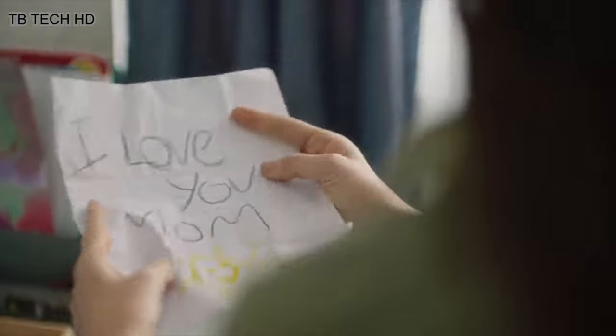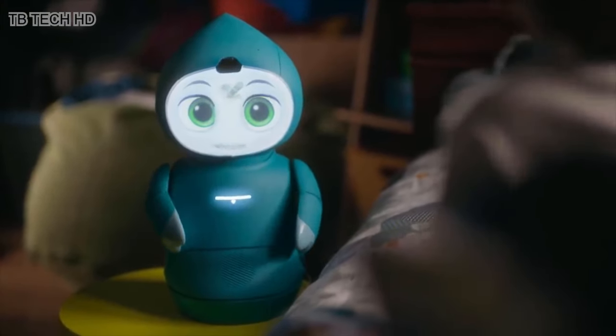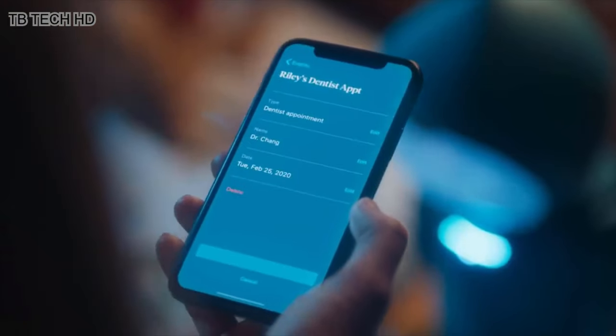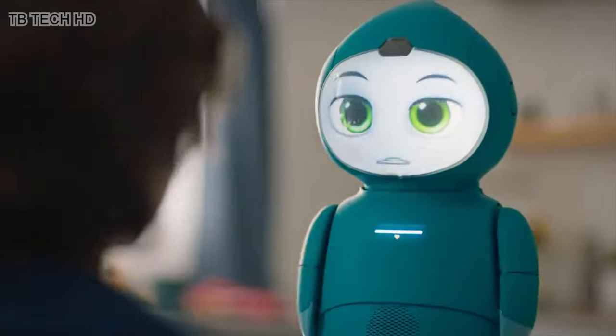Moxie will ask the child how their day was and even help them make friends. Many missions are focused on stimulating socialization, such as inviting other children to talk on a specific topic. It's noteworthy that these missions can be chosen by the parents using a smartphone.